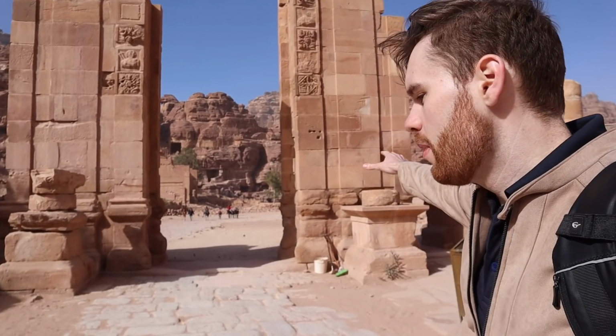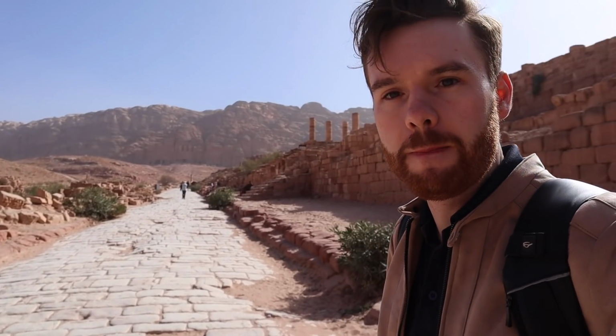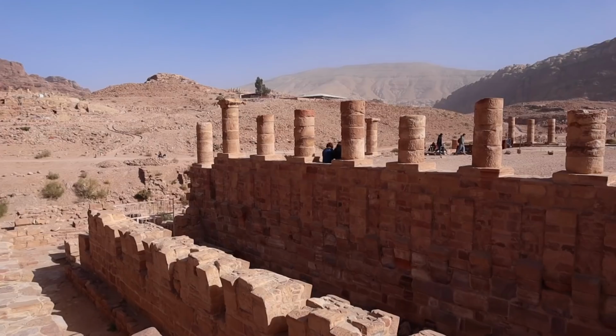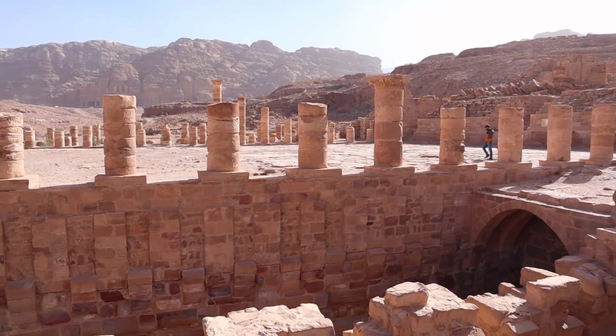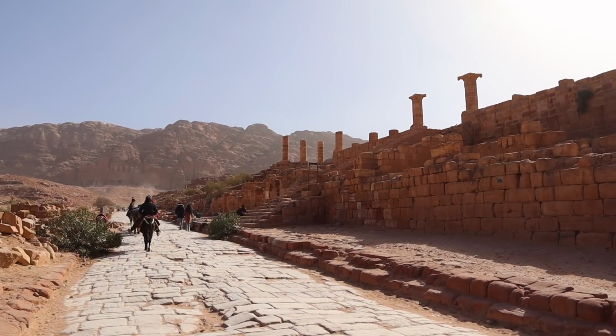Here is what marks the end of the colonnaded street, and behind me is one of the major Nabatean temples that was also, like this street, damaged by earthquakes over the years.